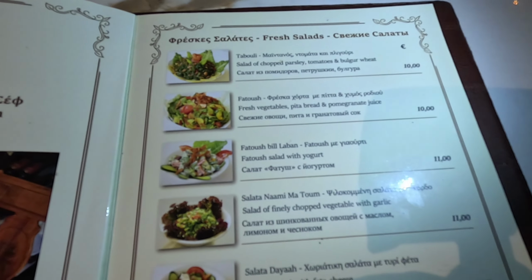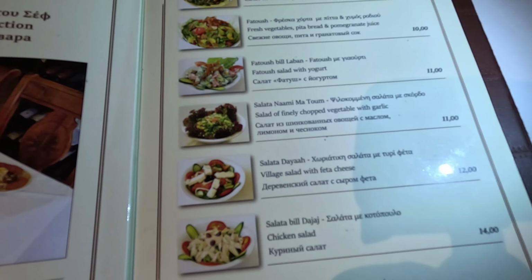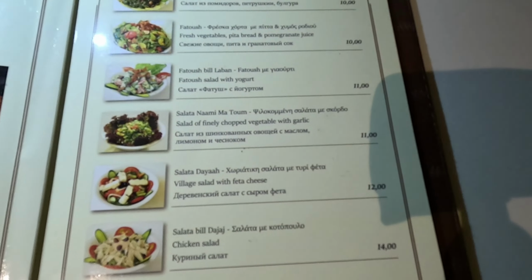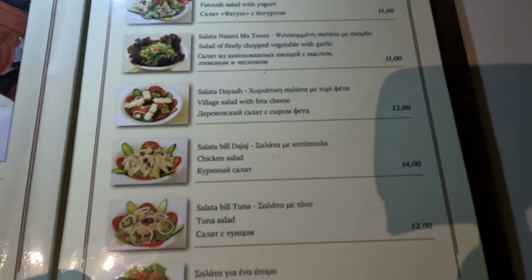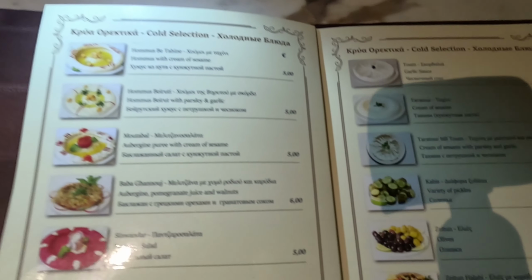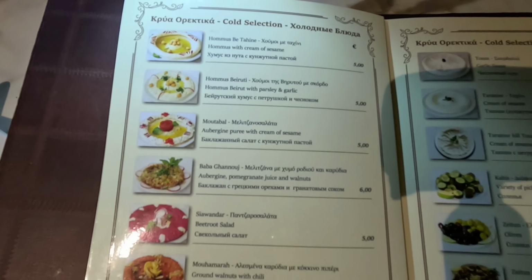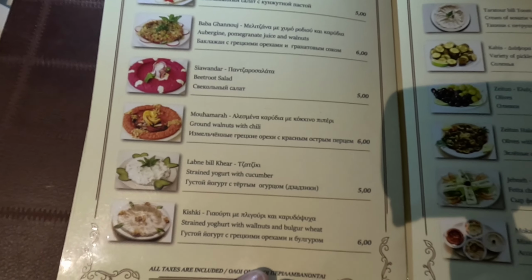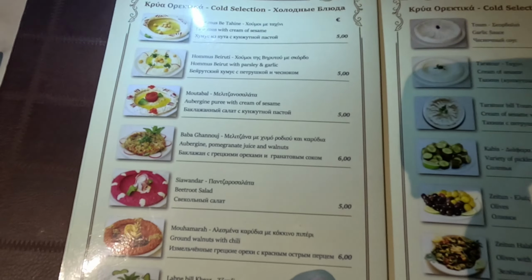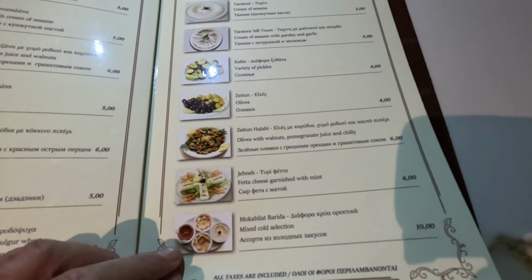There's the salads guys, and you can make up your own mezze if you like. The salads are around 10 and 12 euros. There's lots of variety there. Let's pick one out. Let's have a village salad, chicken salad. And let's carry on. Well, now these are the bits and pieces that you can pick out. They're all around €5. The hummus, lentils, oh, aubergines, that's nice. There's the tahini. Oh, lots of different Lebanese food there.